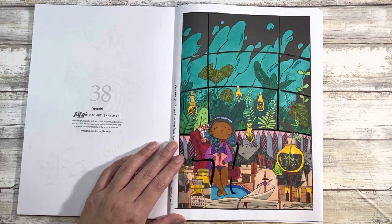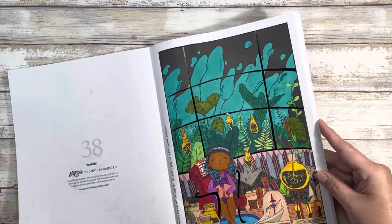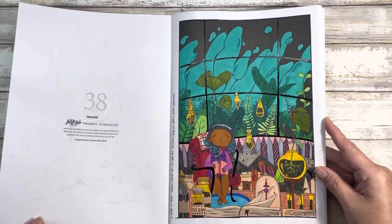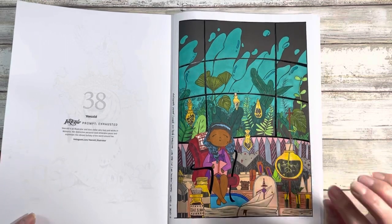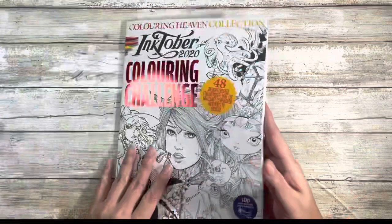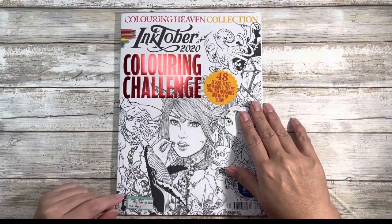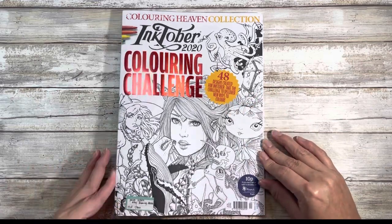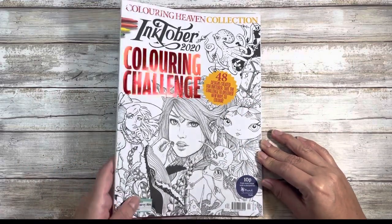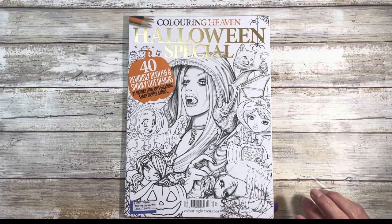And for me, I've mentioned before, I'm not going to get fussed about WIPs, but I do want all of my coloring books to have at least one completed page. I'm pretty sure I have about 95% of my collection with at least one page colored in it. And then the other 5% I will get to as soon as I can. This is Inktober 2020 Coloring Challenge by Coloring Heaven. I did complete a page in here, Coloring Heaven's Halloween Special.